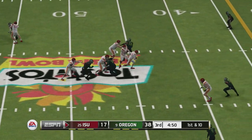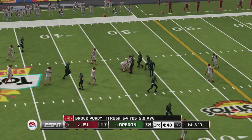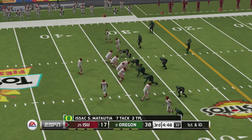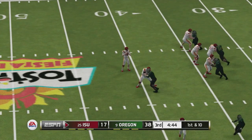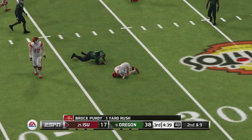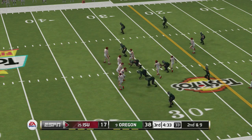He scrambles. Not over here. Not over here. Not over here. He's going to try and scramble. Tackle around the 32-yard line. Gain of 1 on the play. That brings up 2nd and 9. Keep 15. Keep 15. Here we go.